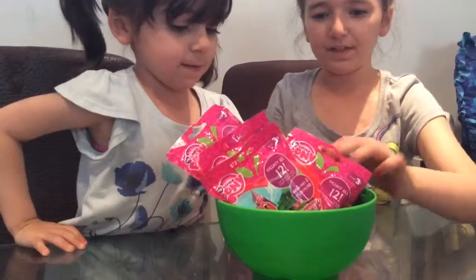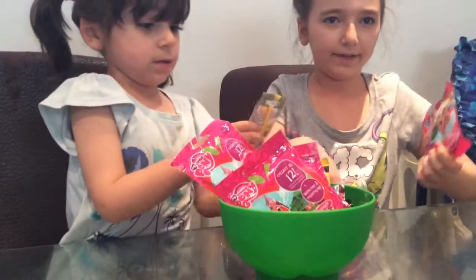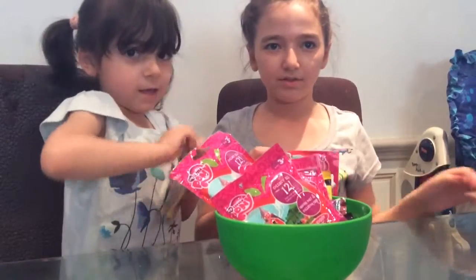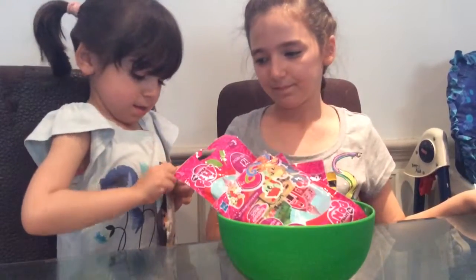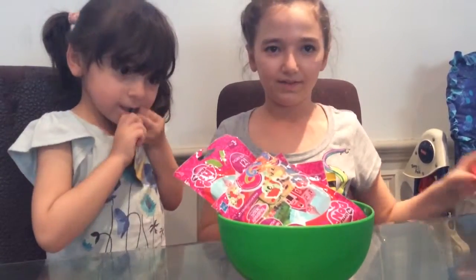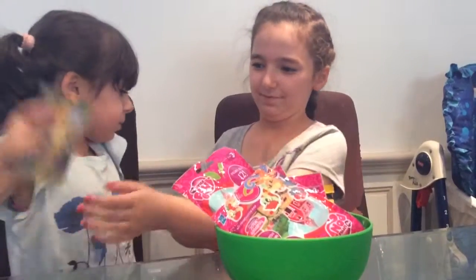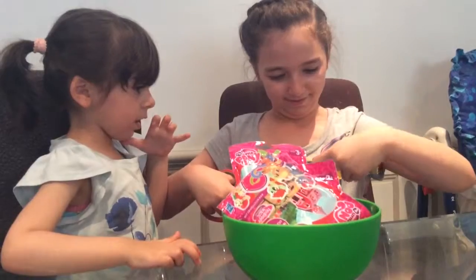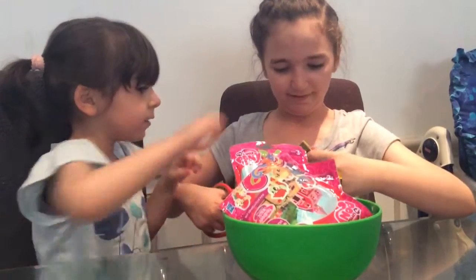Now let's open a My Little Pony blind bag. Scissors. Let me cut it with a pair of scissors. Okay, so let's cut. Thanks.